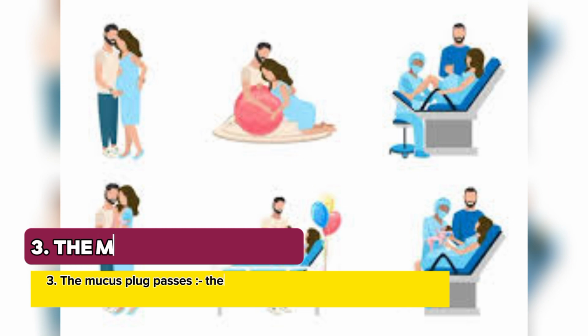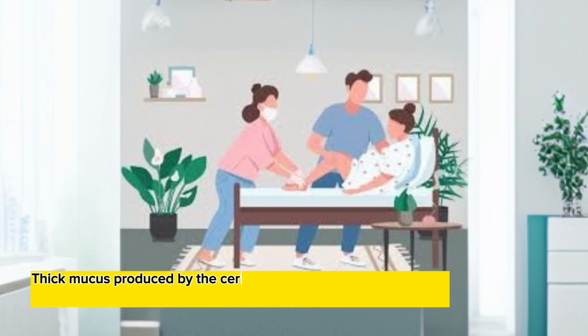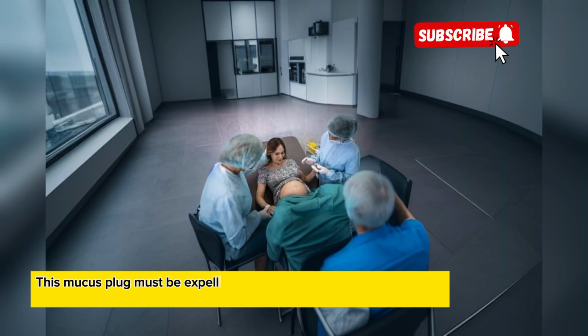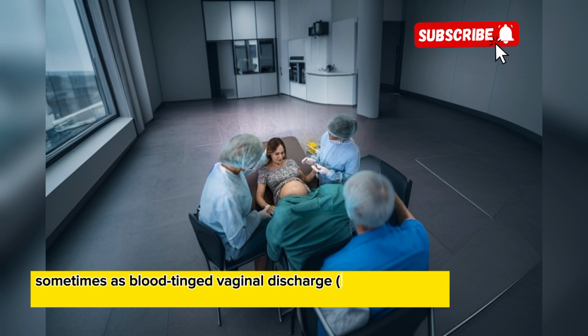3. The mucus plug passes. The passage of the mucus plug is a known sign that labor is near. Thick mucus produced by the cervical glands normally keeps the cervical opening closed during pregnancy. This mucus plug must be expelled before delivery. Pressure from the baby's head causes the mucus plug to be expressed from the vagina, sometimes as blood-tinged vaginal discharge, referred to as bloody show.